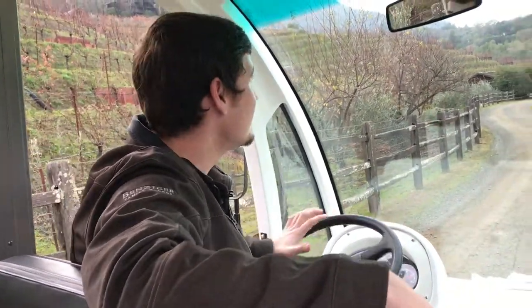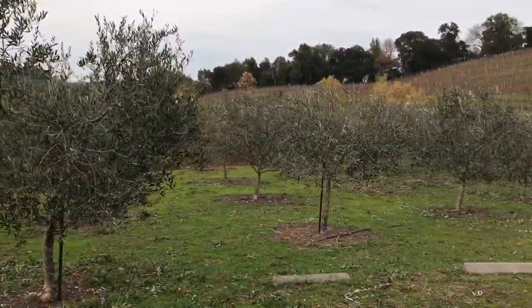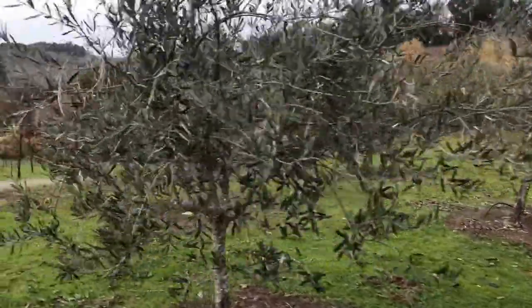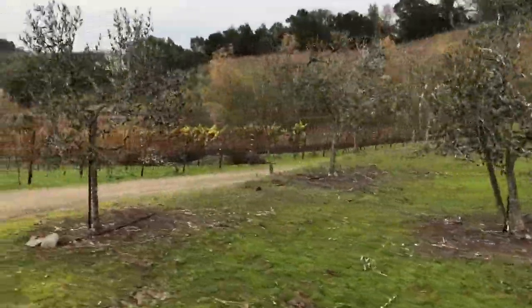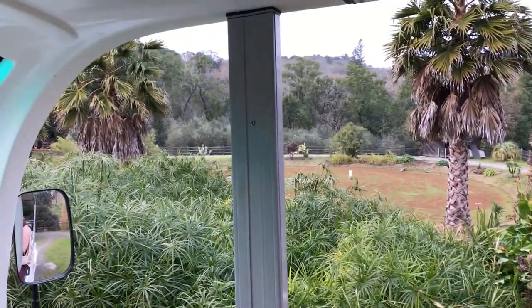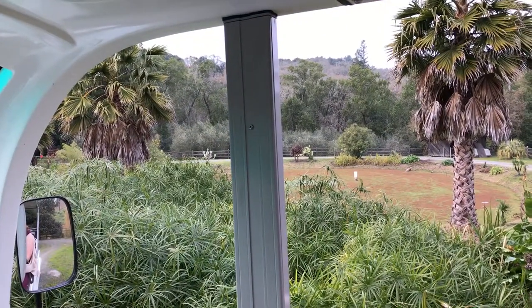So pretty neat. Plus, we get to make some pretty good biodynamic olive oil out of it, which is not a bad bonus. Do you guys sell it here? We do. We sell it here in the tasting room. And we actually have a little olive oil tasting area if you guys want to go check that out at the end, too.